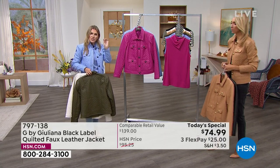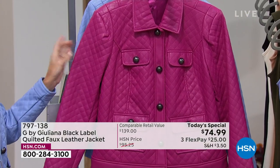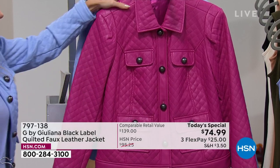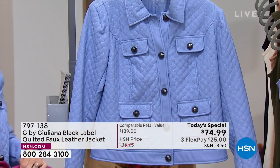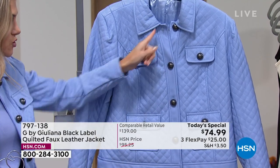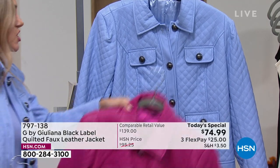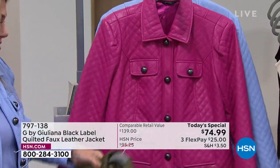That is 400 individuals across the entire country that are watching right now that can pick up this jacket. Princess seams in the front, and then that blue violet, which I like to call has this periwinkle tone to it, and then it has the gunmetal buttons. These are real working buttons. You've got two pockets.